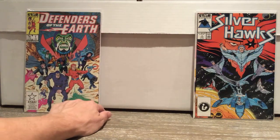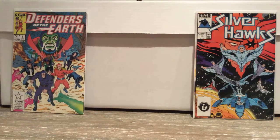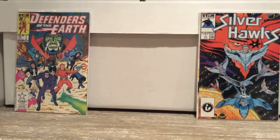Defenders of Earth. I also have never read that one. And because it's the only issue I got, I was waiting to see if I could find some more. I don't know if they made more than one. Who knows? Come on, guys. It's not like I have time to research this all day.